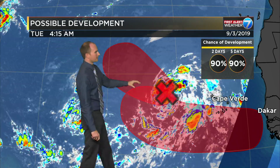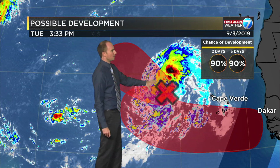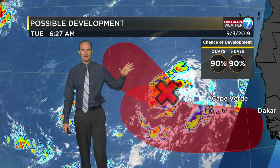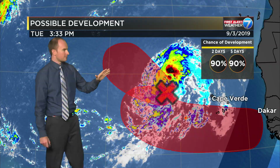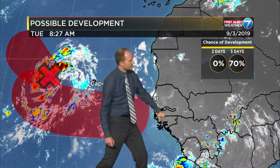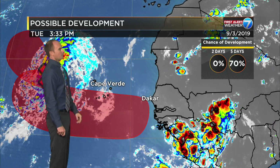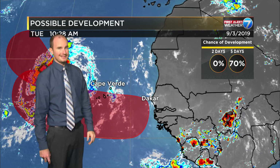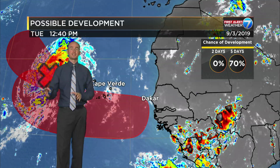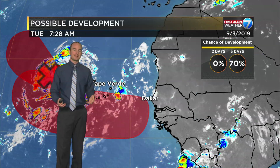A 90% chance of development here on 91L as this thing drifts off to the northeast. This one also going to stay out to sea, not bother anybody but the fish and the boats. The one in behind it, which is this cluster of stuff that's coming off the coast, with a 70% chance as we head through the next 5 days. The one behind it is something, as I lean in a little bit, that we're going to have to keep tabs on and pay close attention to as we head through the next 2 weeks.